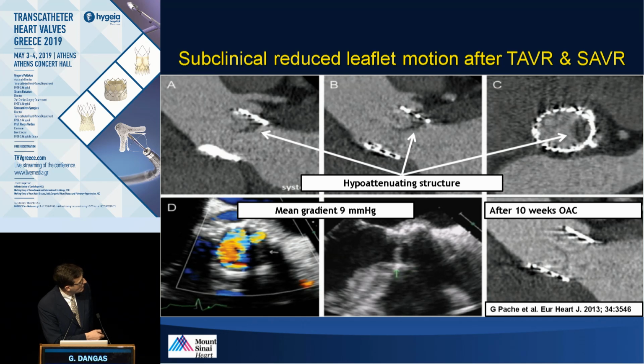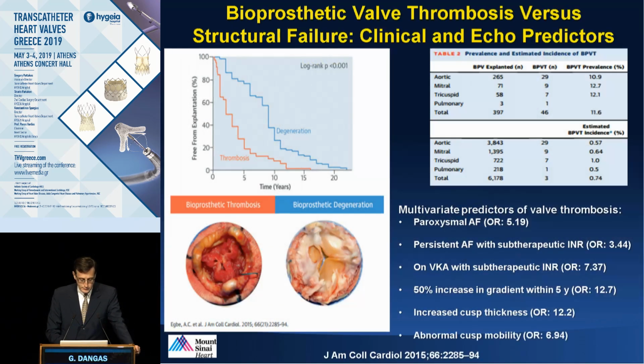And the mean gradient of this phenomenon is also in a range that doesn't strike anyone's eye as anything too important. The aspect of bioprosthetic valves in general and possible thrombosis has, and this is from the surgical literature, another axis of confusion: the difference or the possibility between thrombus and pannus.